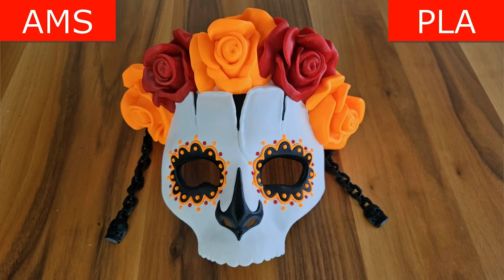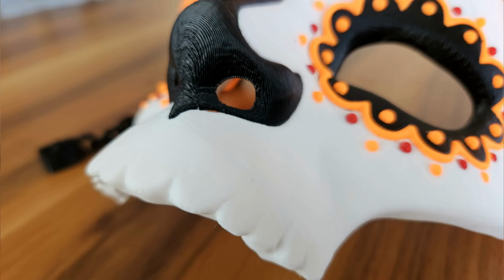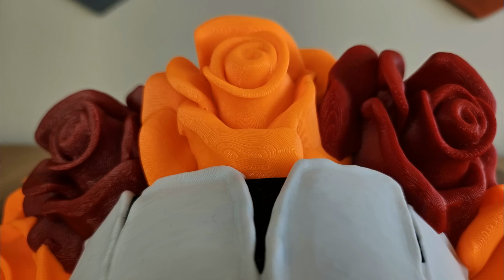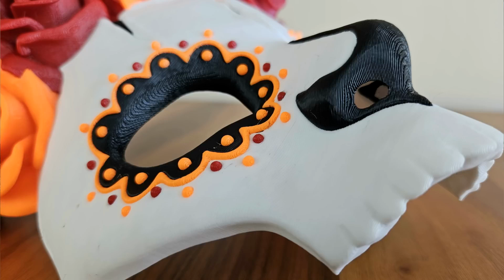And indeed, the longest AMS test printing took more than 2 days, a full 50-hour printing. I thought I definitely had to take such a long print to measure the reliability of the system. You see a mask model, 4-color printing. The surface quality is as successful as in previous small models. Despite changing the filament 1381 times in a span of 50 hours, there is neither a single layer line nor any other noticeable printing error whatsoever.